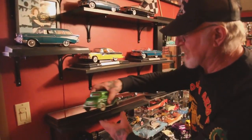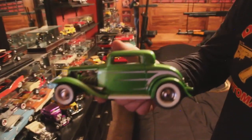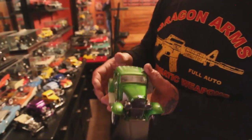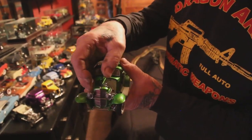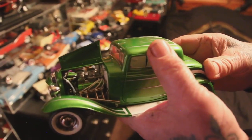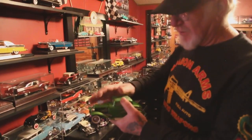This is a very, very rare 32 Ford three-window. Now, they made thousands and thousands of 32 Ford three-windows, but what makes this one very rare is, check it out, it's got a Buick nail head motor in it. Only 3,500 of these had Buick nail head motors in it. See that? And these are very collectible.